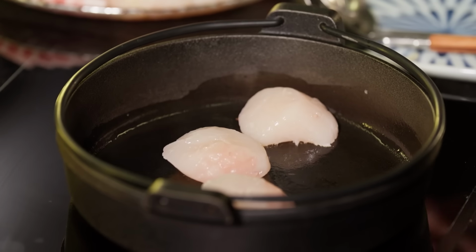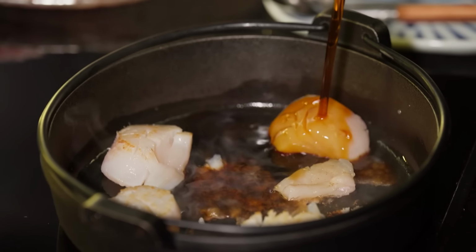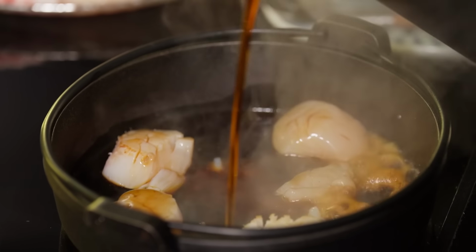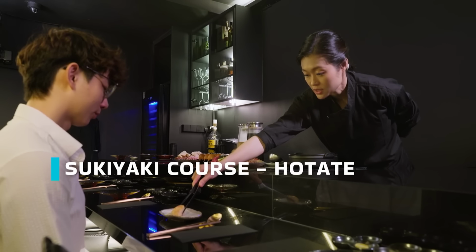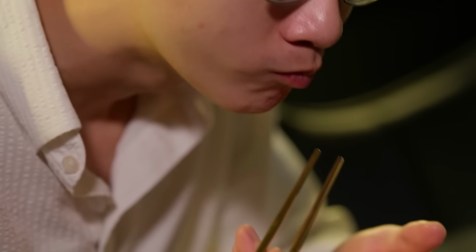Next, Sukiyaki hotate. Scallop pan-seared first, then lightly simmered in house-made sukiyaki broth. All our ingredients are from Japan, replenished at least 4 times a week. We only take in reservations so that we know that the ingredients will always be freshest for our diners. Seafood itself is a very delicate kind of ingredient. If I overcook it, it's going to be too tough, and the sweetness is just going to be all lost into the broth itself. It's like a velvety center with a caramelized top, and then the sukiyaki broth just adds another layer of gentle sweetness to it.